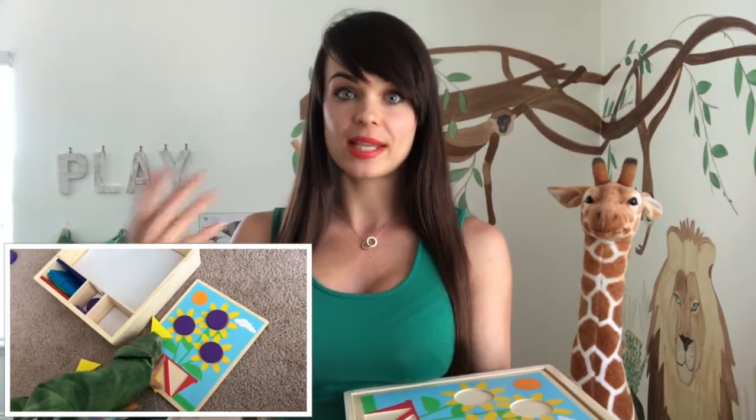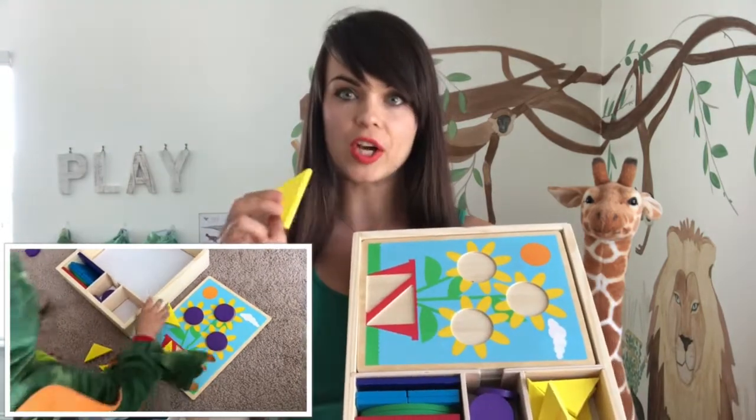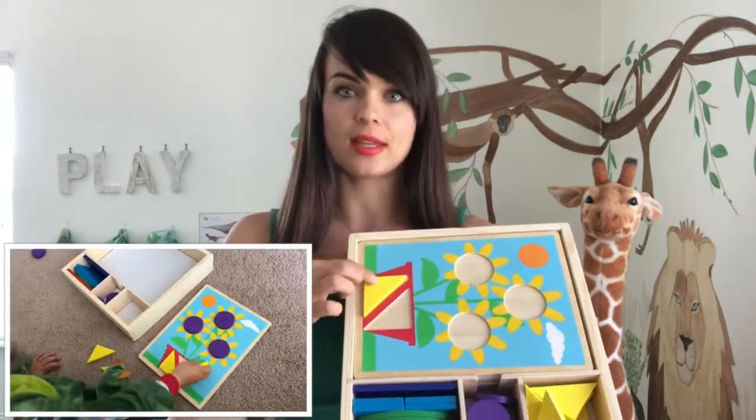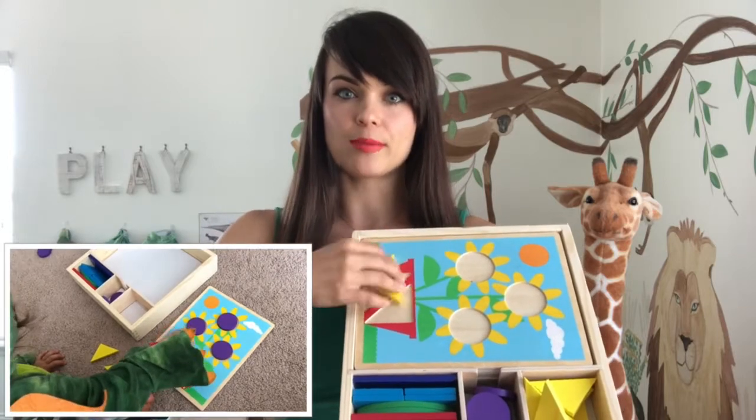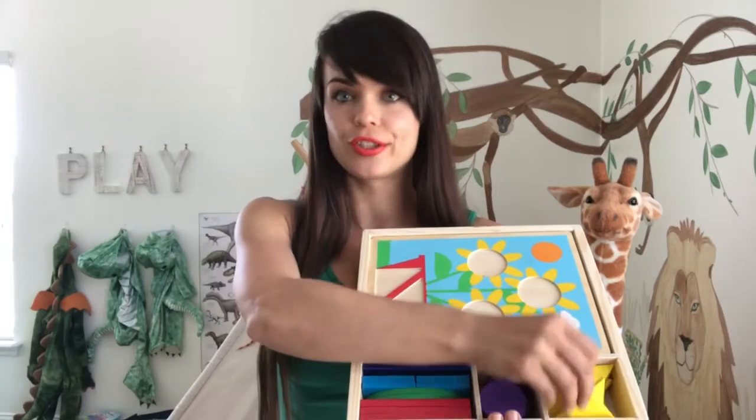It also develops hand-eye coordination. What is sometimes difficult for my daughter is placing the triangles inside the puzzle. She has a harder time trying to fit them. She has no problems with circles and squares, plus it's a great way to learn the shapes.